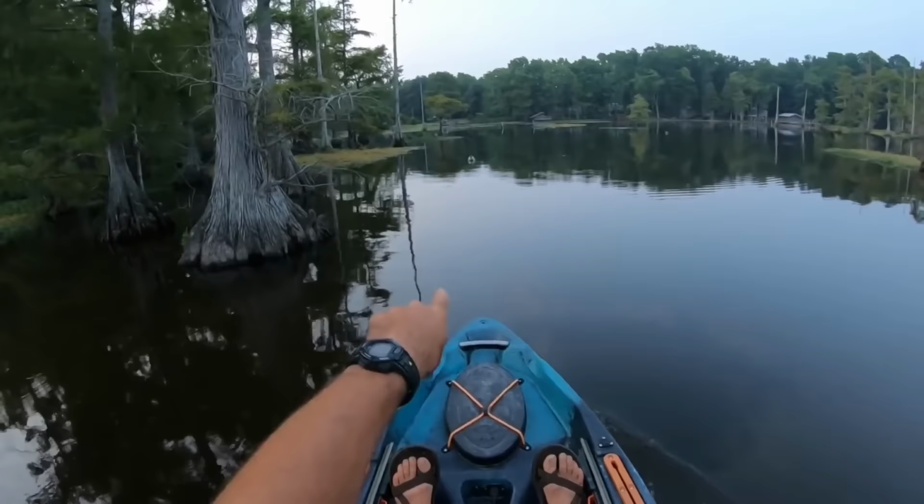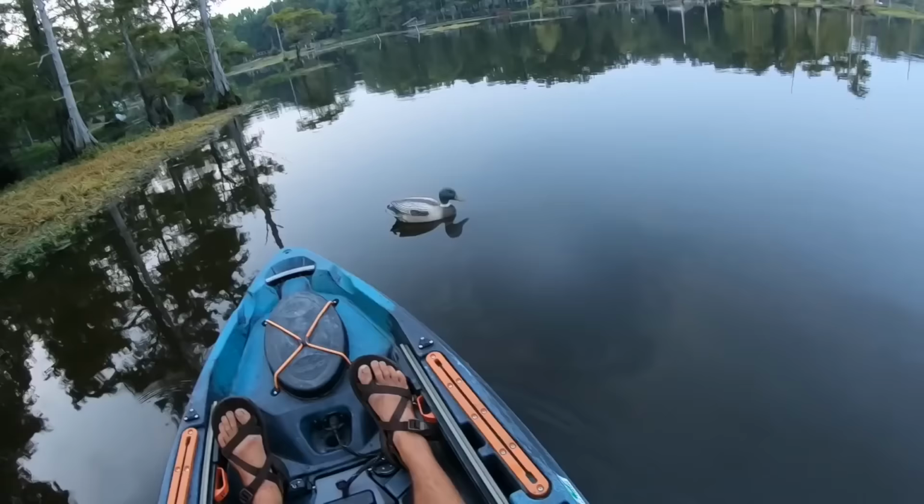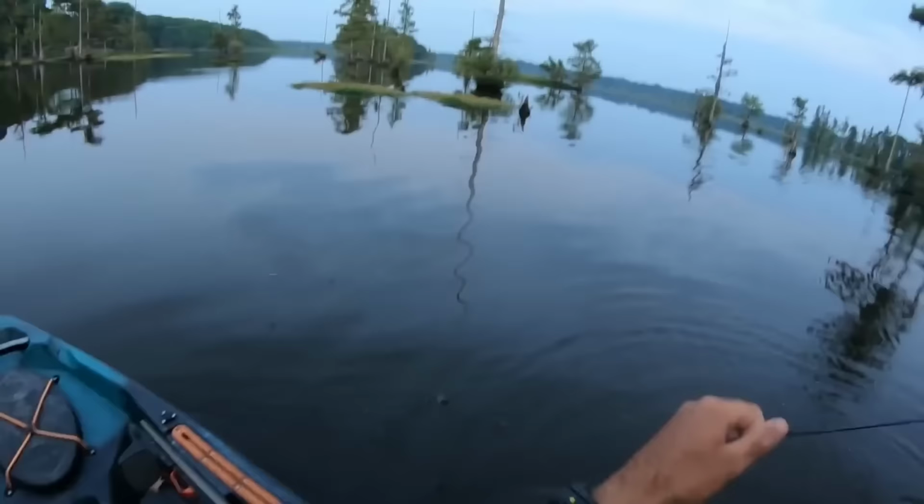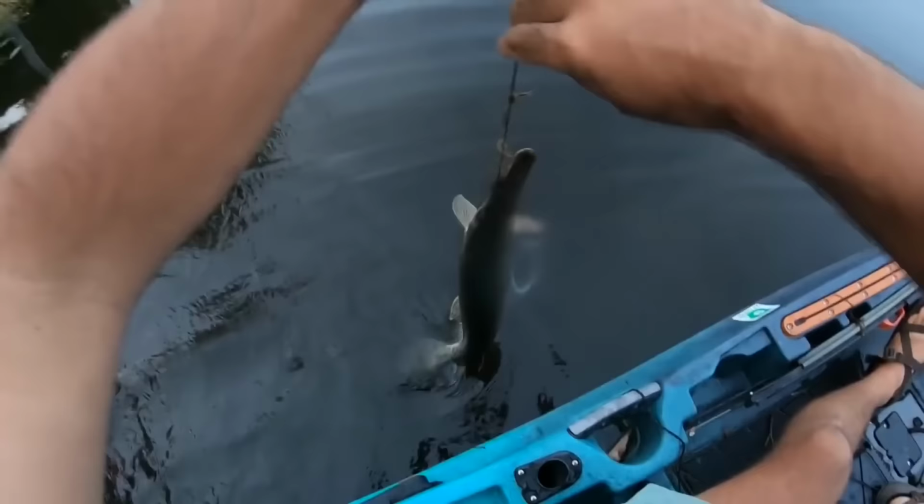There's some bubbles coming up right there. Oh my gosh, I'm freaking out. Come on, be a fish on this thing. I feel one. There's a fish. That's a good one. Oh, it's a gar. It's a freaking gar. It's a big gar though. What the heck? Dang it, that's not what we're after.